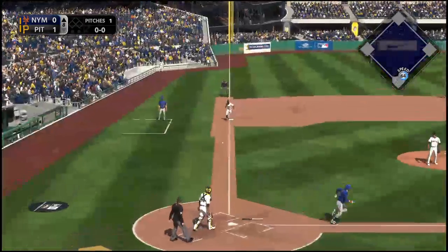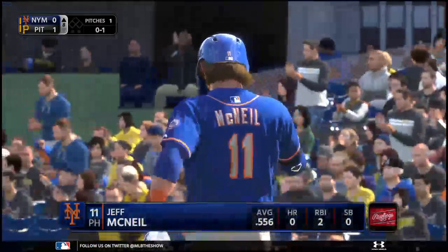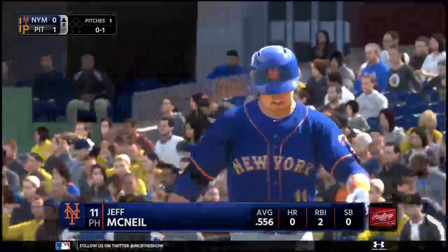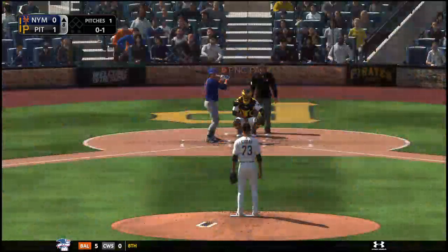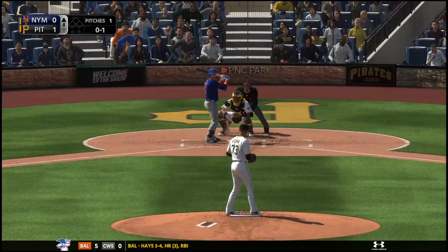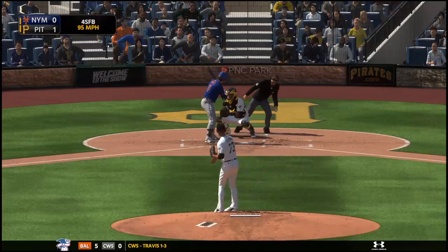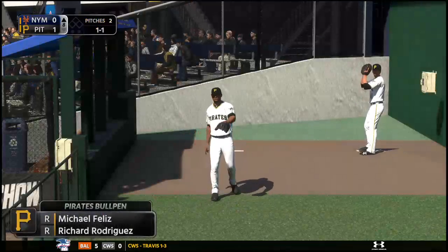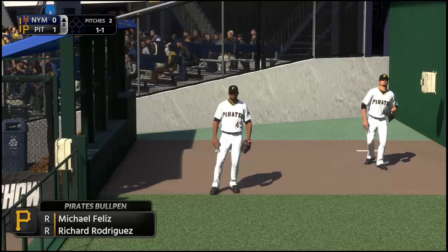Now a bunt attempt here, but this is foul for the first strike. Into the windup, here comes the 0-1. There's a fastball that just misses, ball 1. And now action in the bullpen as their closer starts to get loose out there.